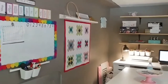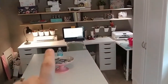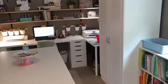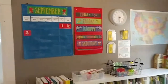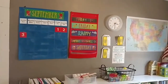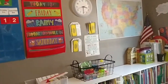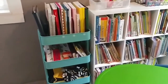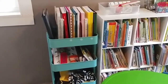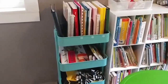And here's a glimpse at my side, my desk, our computer, our printer is under there, and then I have my photo printer, and then it starts going into our schoolroom area. Okay, so along this wall we have our calendar, our rewards chart, our clock, a map. We're studying the states. We have our Rascal cart. This just has our curriculum that we're using daily on it.